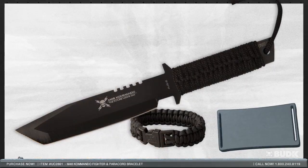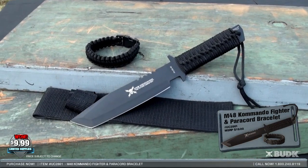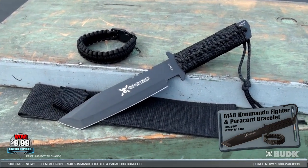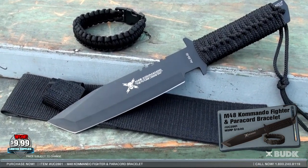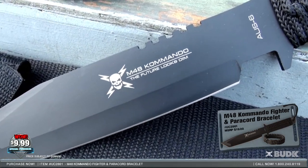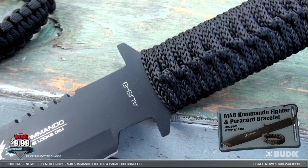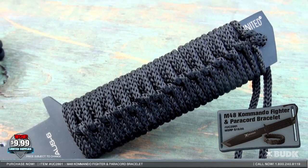Now here we have the M48 Kommando Fighter and Paracord Bracelet, retailing for $19, but on sale for $9.99. This high impact resistant, heavy duty combat knife is designed to withstand extreme conditions. The 11.5-inch Fighter is black coated AUS-6 stainless steel for corrosion resistance and a non-reflective appearance. The blade features the M48 logo with the etch, "The future looks dim."